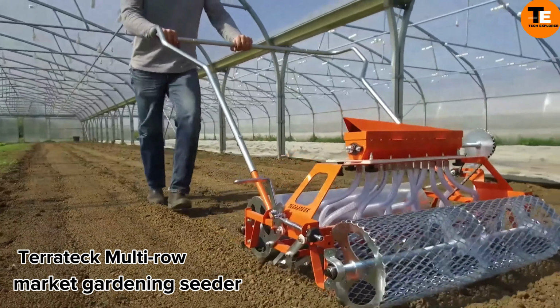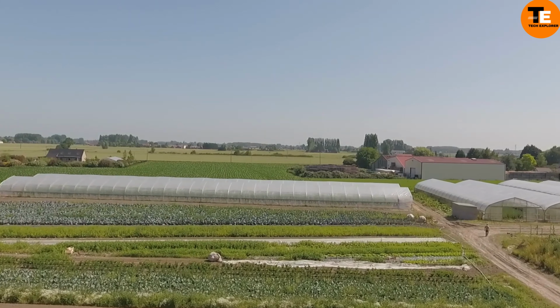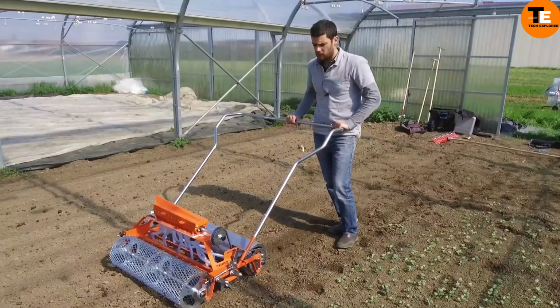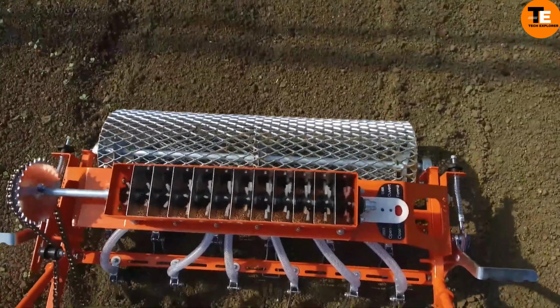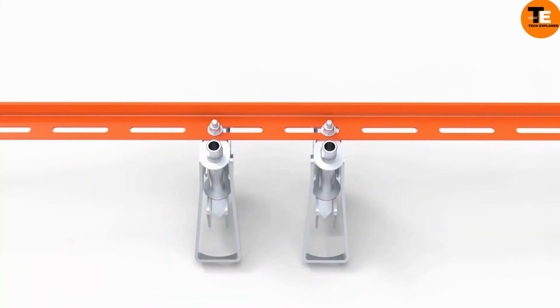Terrateck Multi-row Market Gardening Seeder. This seeder allows working on 12 rows at once, offering versatility with adjustable row distances and seeding density. It weighs 75 pounds and can break up clumps of dirt and compact soil with 2 rollers. Despite its efficiency, it comes at a price of $1,357.